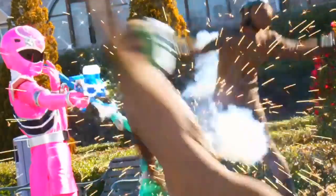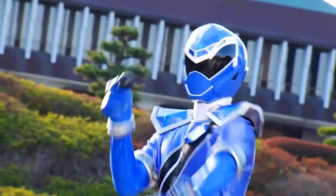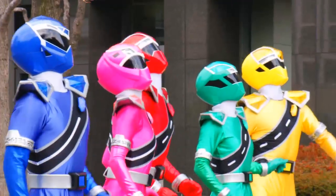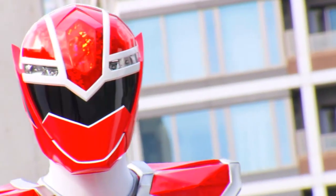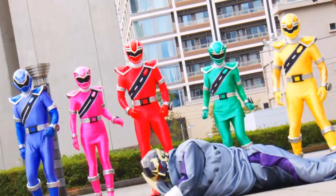Usually there aren't any major differences between the designs of the core marketed 5 Rangers as one team, so adding a visible difference between the Rangers with land vehicles and sky vehicles is a really cool feature and adds to the identity of these suits.